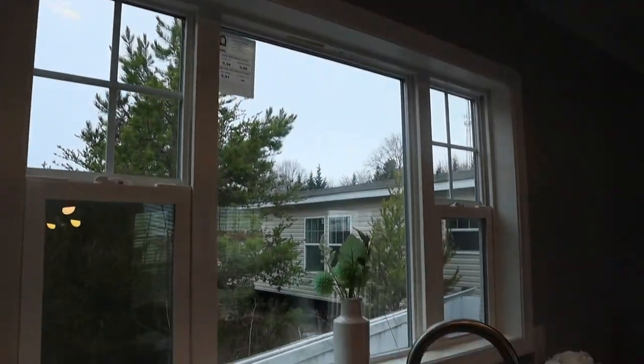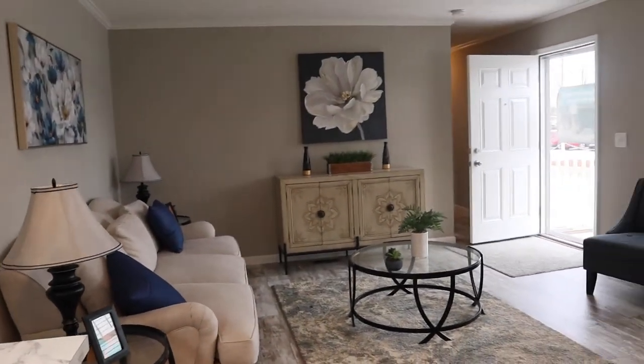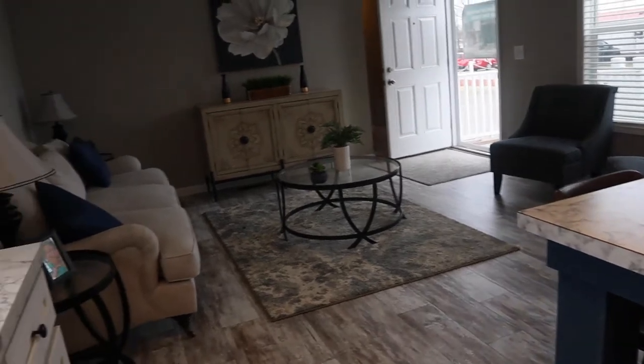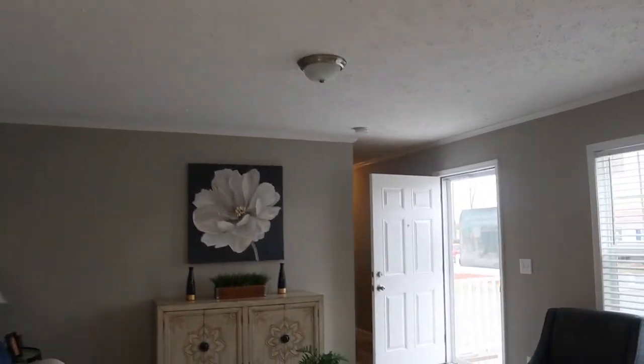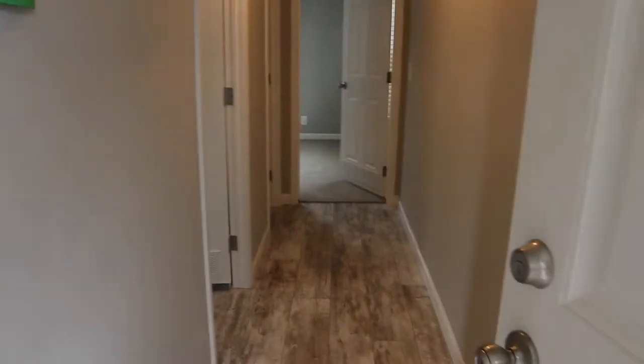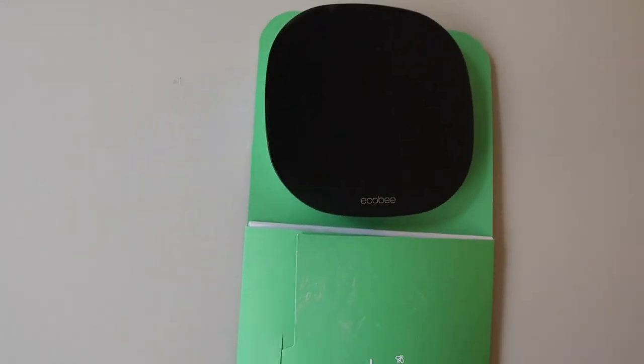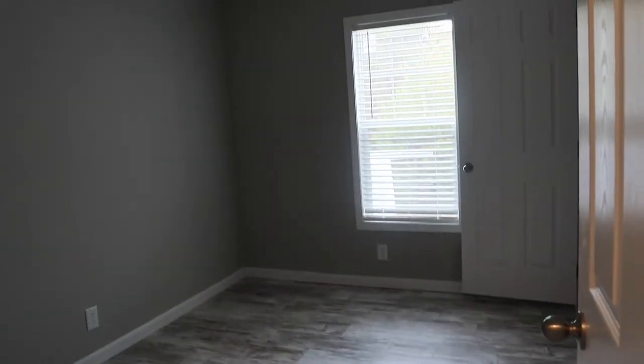I love these windows, so beautiful. Kitchen sink, and that's the living area when you come in. So let's go to the other bedrooms. So here's the nice hallway. This is the thermostat, Ecobee, energy efficient. Now, I'll probably play music because of the smoke alarm. But this is the first bedroom. Decent size, you guys.